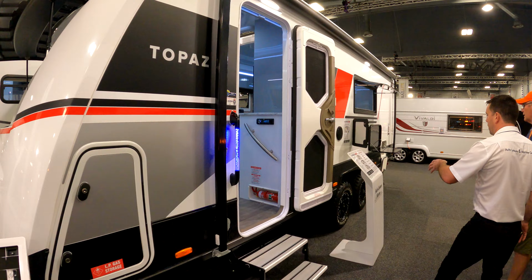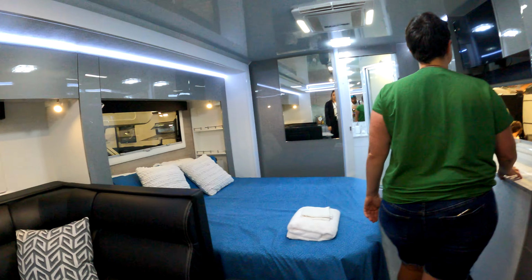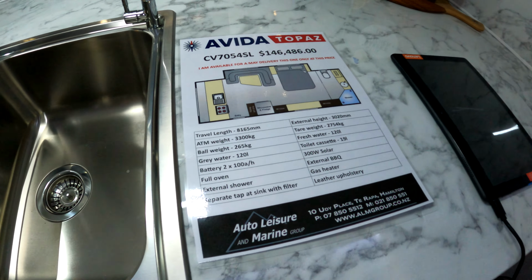These Topaz caravans were beautiful, but again very pricey, out of our price range. How much is the triple bunk option?